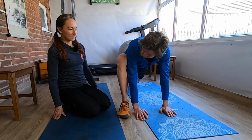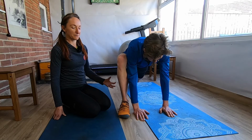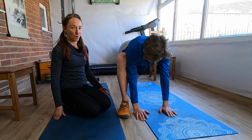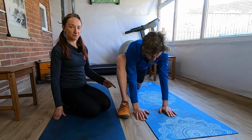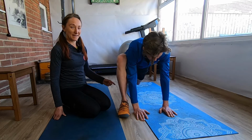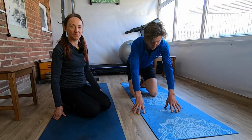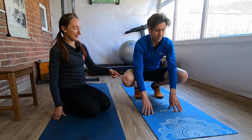And how long would you hold these for? To have the effect of fully lengthening a muscle, you need to hold stretches for 3 or 4 minutes or more, which not many people have time to do. If you're doing this after a run, try and hold it for about a minute if you can. Again, it seems quite a long time, but you're not really going to have much impact if you hold it for 15, 20 seconds.